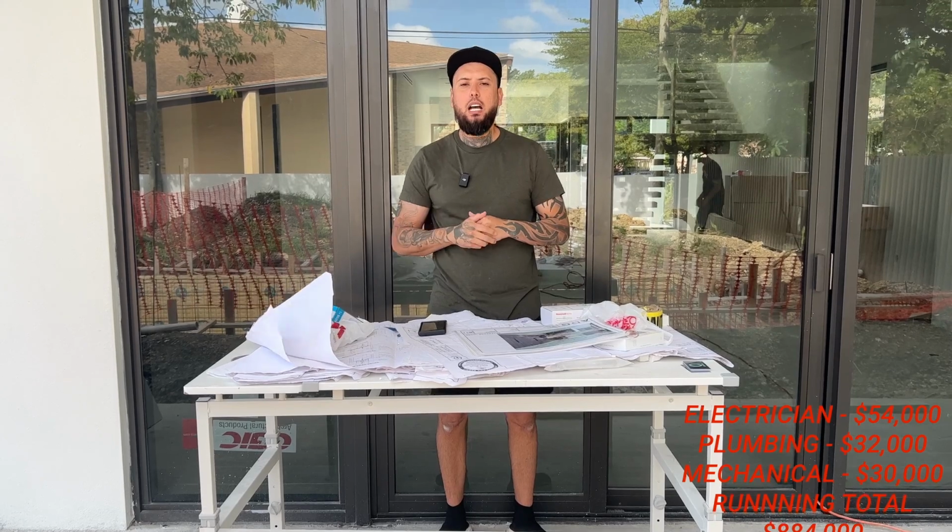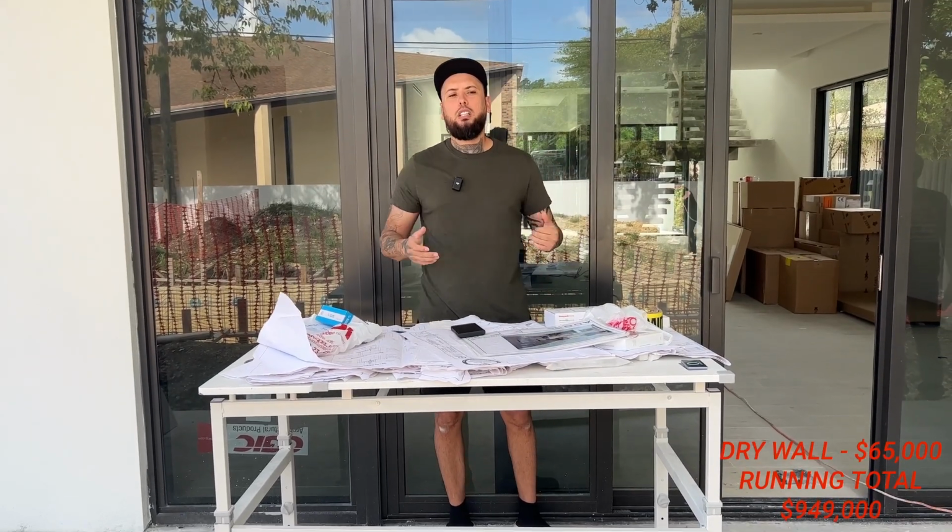Then after that, we have the plumbing, electrical, and mechanical. The electrical, they come, they do their underground, the plumbing does their underground, and the mechanical does the underground. So the electrician charged $54,000 to do all the electrical. That's the underground, the roof, once we have the partitions inside, and then finally, putting all the finished trims and lights in the house. So the owner spent about $65,000 in the drywall.